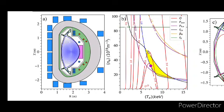substantially below the Greenwald limit, n_G = 8.4 × 10^20 per meter cubed, and low beta_N = 1.05. An energy confinement time of τ_E = 0.77 second is estimated from the ITPA scaling law, with an H factor of H = 1.0.